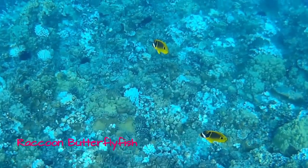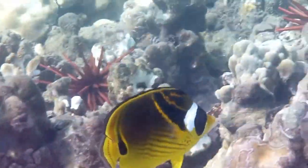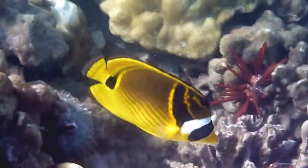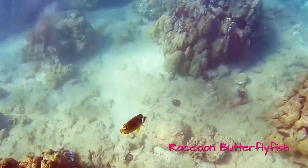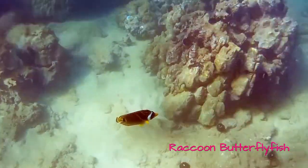Some authors writing about the raccoon butterfly fish suggest that they are nocturnal, like the raccoon mammal, but there really is very little evidence to support that theory. Raccoon butterfly fish can be found in large schools, but also can be seen singly or in pairs.